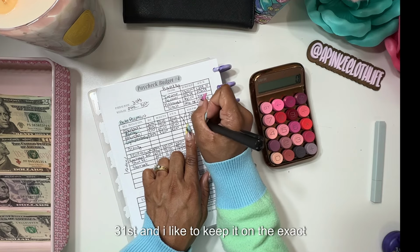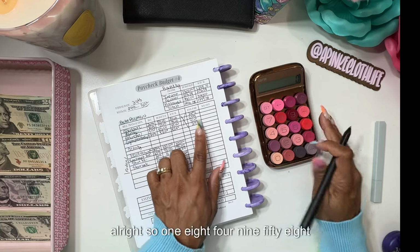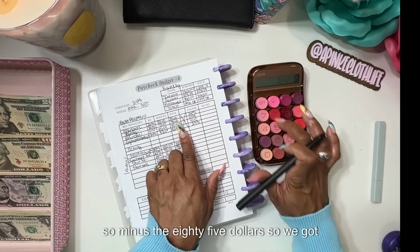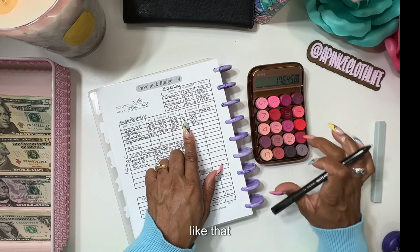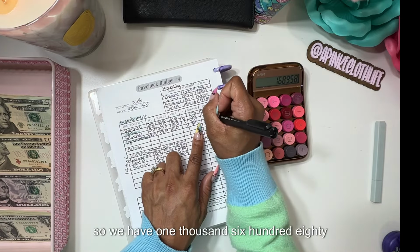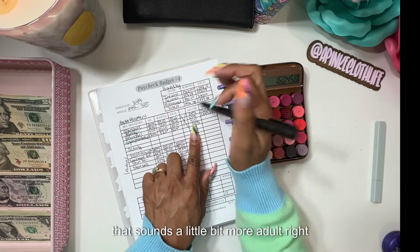This will be the 31st, and I like to keep it on the exact date that it comes out. All right, so $1,849.58. So mine is the $85. So we got $1,764.58. Let me stop saying my numbers like that and say the actual amount. So we have $1,689.58. That sounds a little bit more adult, right?